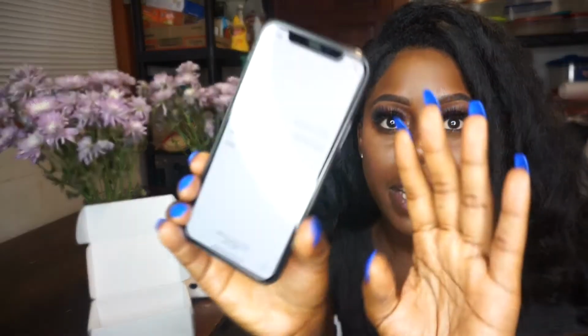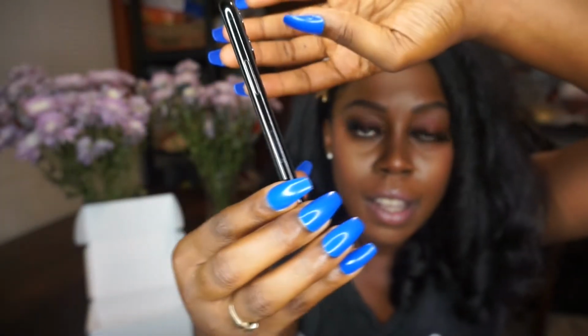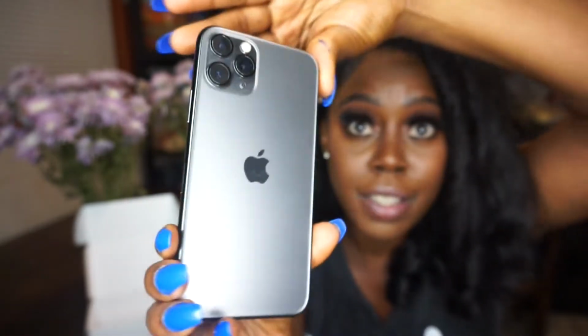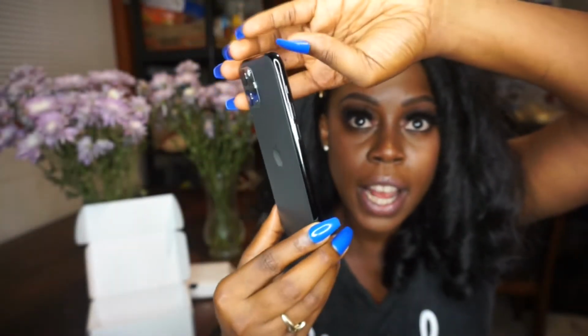I'm so happy. So you guys are up close really quick. So that's the front. The side. Flawless. I'm trying to be really careful, you guys. And this is the back. Whoa. So I got it in the color Space Gray, and this one I got in 256 gigabytes, you guys.